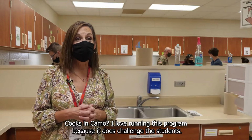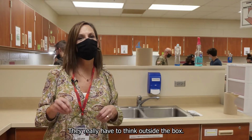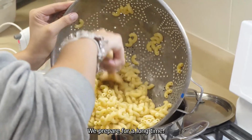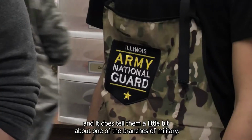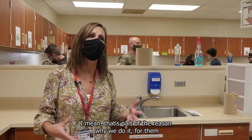Cooks in Camo, I love running this program because it does challenge the students. They really have to think outside the box. It is something that they look forward to. We prepare for a long time. Like I said, it really challenges them, and it does tell them a little bit about one of the branches of military. That's part of the reason why we do it, for them to learn about the National Guard.